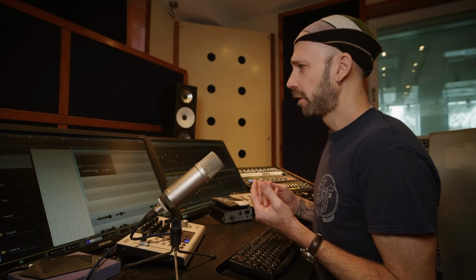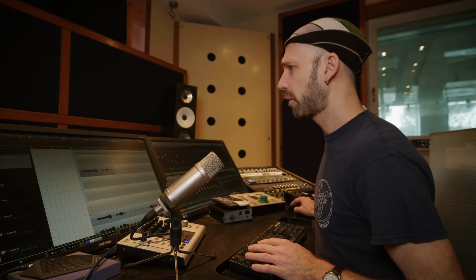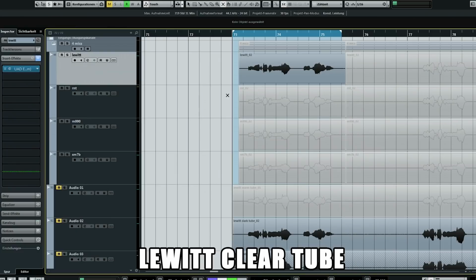That sounds a lot closer. Still interesting that the Lewitt sounds a lot more hi-fi. So the R&T has also like a certain mid-bump. It feels like it has a mid-bump somewhere around 500, maybe 500, 600, around there, which I don't like very much. It's interesting that the Lewitt is even more airy than the R&T, which means it is a very airy sounding microphone, at least in this mode. Let's have another listen and concentrate on that frequency the R&T is bringing in.